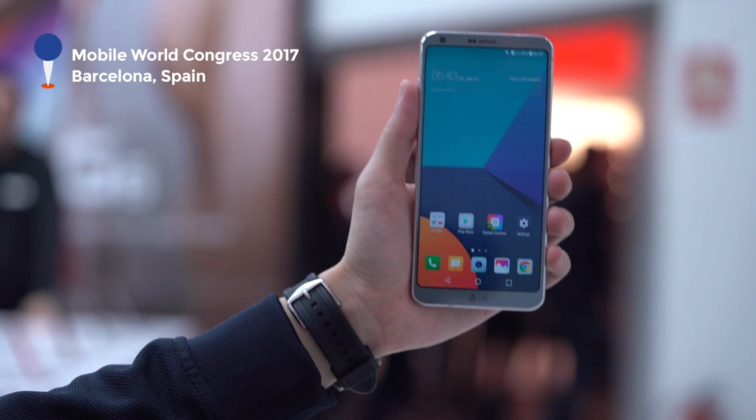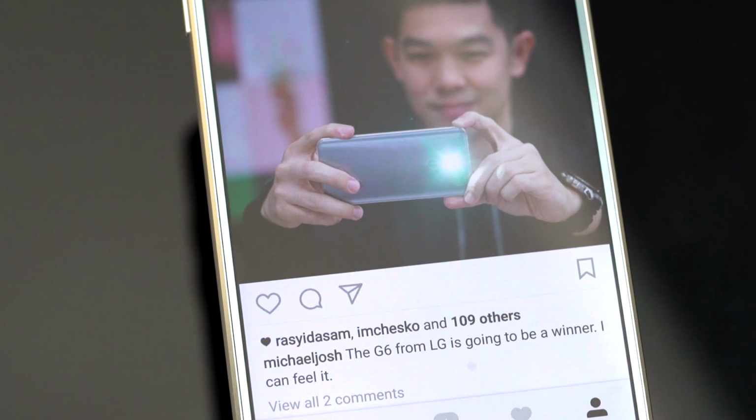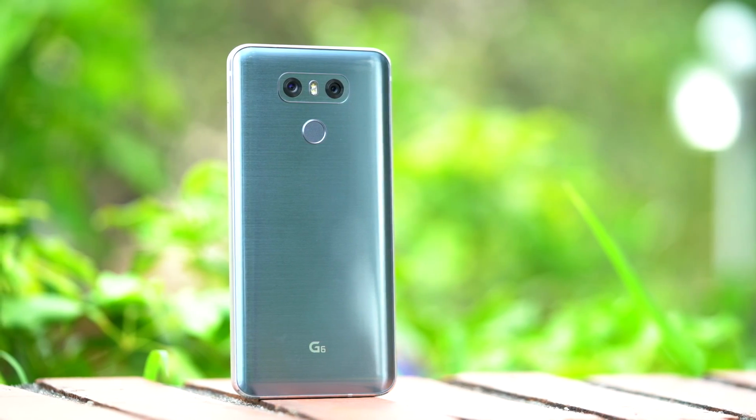When I first picked up the LG G6 in Barcelona last February, I liked it. Even if I knew it didn't have any standout feature to set it apart from competition, I liked it. Even went as far as posting this on social media. Of course, those were first impressions, and as the LG G6 goes on sale across the globe, it's time to answer the question: is the LG G6 a good phone, and should you buy it?